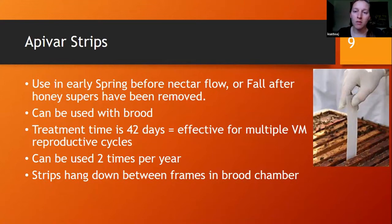It's also a treatment that you could put in the fall after your honey supers have been removed. It can be used 2 times per year. So that's something to keep in mind too. You don't want to be using this 3 times. It should only be used in your hive 2 times per year.